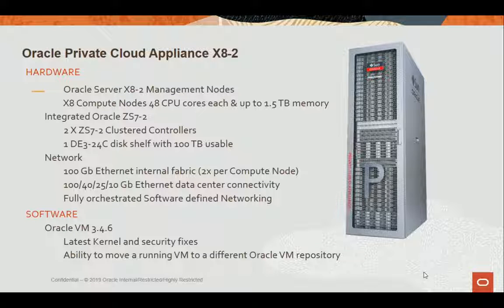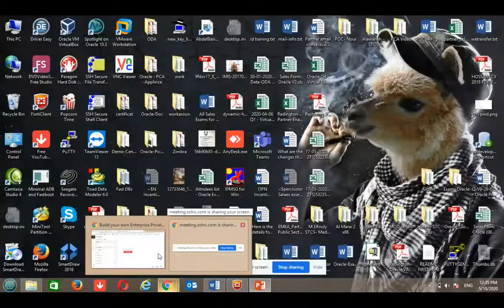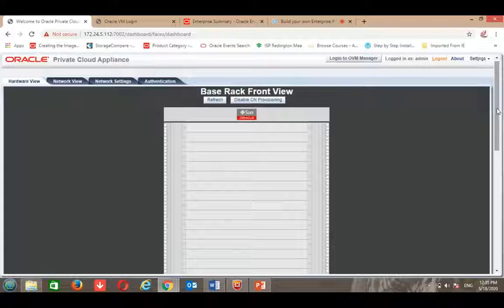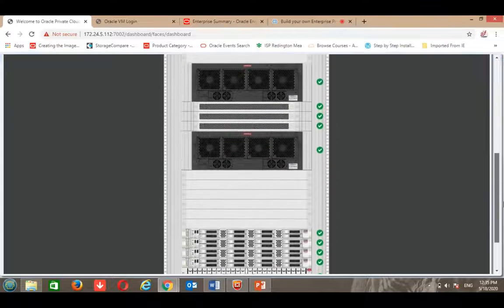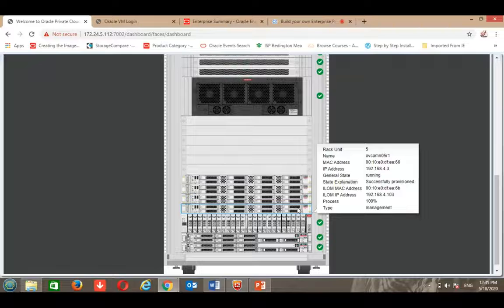Here, we actually have a PCA in our Redington data center in Dubai, so we can connect to this PCA and have a live look at it. This is the dashboard for the PCA. As we see, we have the ZFS storage that holds the VMs and the repository of the OVS. We have the controller, you can just click on that. This is the controller of the storage. This is the shelf storage. And the management tool, you can click it and get the full information about it.